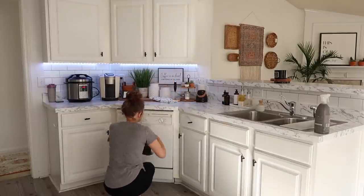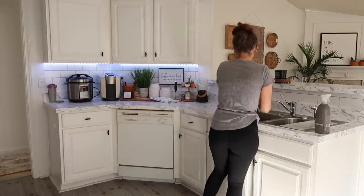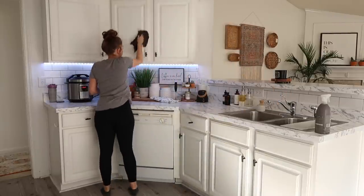I had put a roast in my pressure cooker for dinner on slow cook all day, so it felt so good to have dinner ready after cleaning all day.